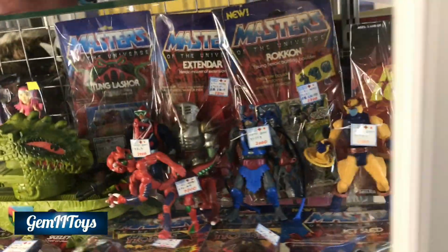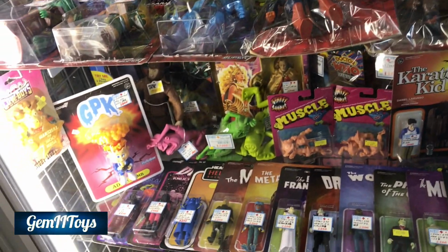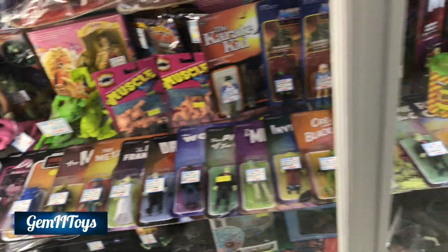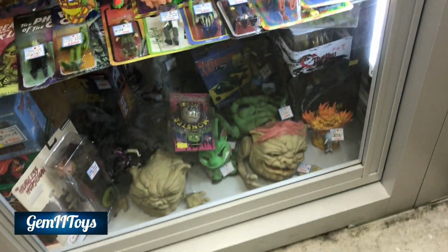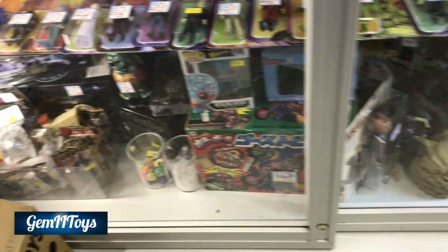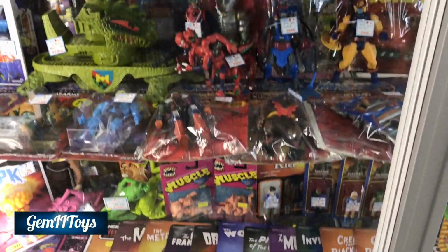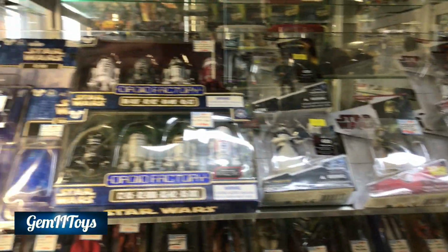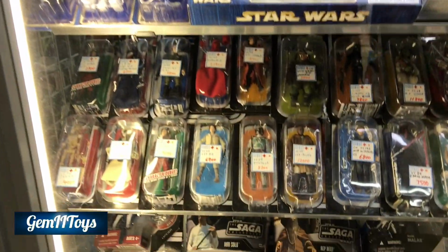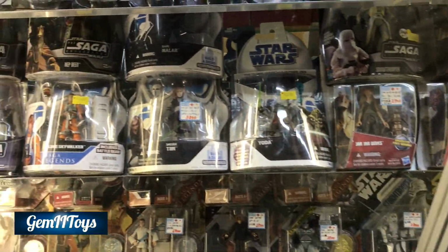But of course Hot Toys is the main thing here, 97% of the time. But I do like NECA and of course Mattel because of He-Man. I'm really into G.I. Joe too, and Kenner Star Wars is something that I could see myself getting some figures of in the future. As you can see here, speaking of, we have Kenner Star Wars.